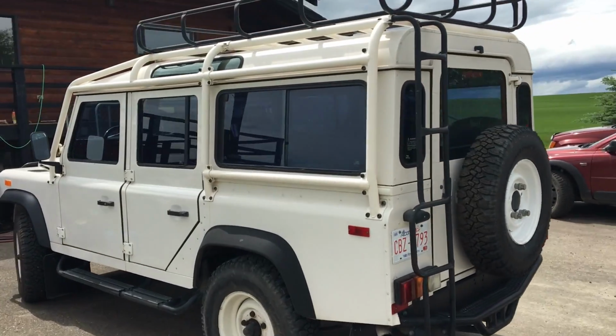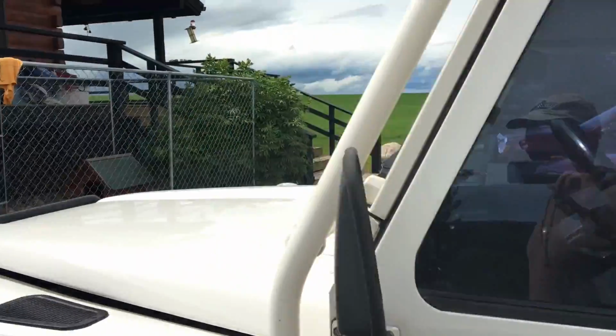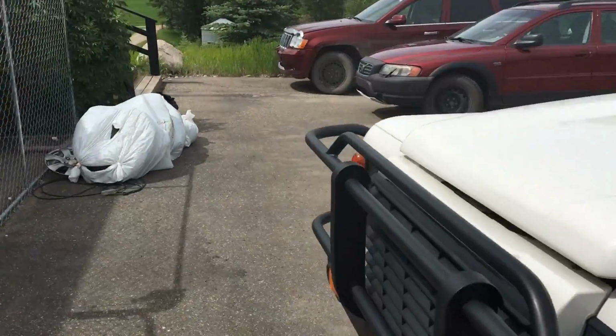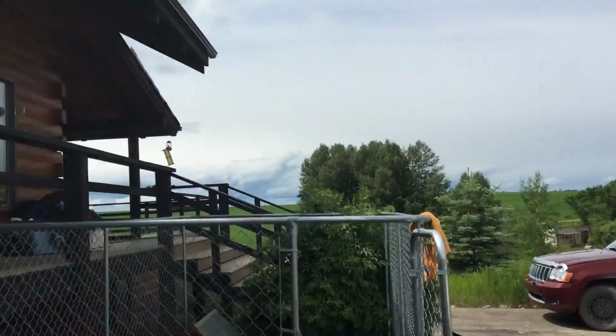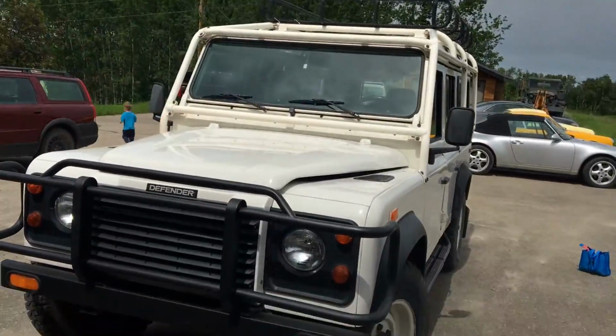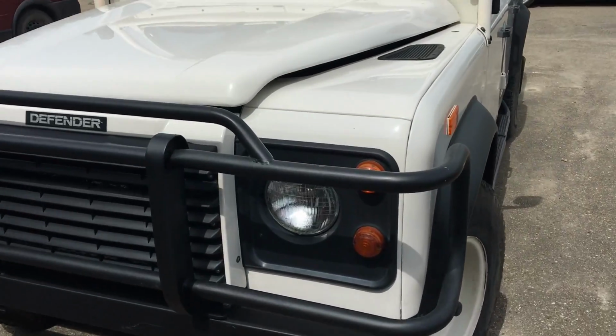This is Lawrence Romanosky from Calgary, Canada, and I'm going to do a video here on a collection of 5 vehicles and just do a quick assessment before it starts to hail on me here. So this is a 1993 Land Rover Defender 110 NAS, one of 500.